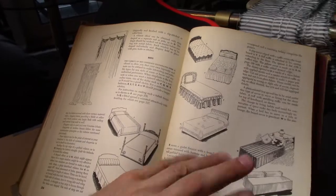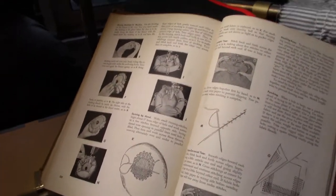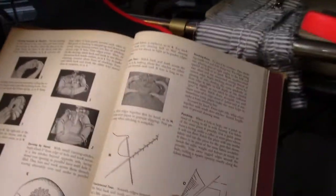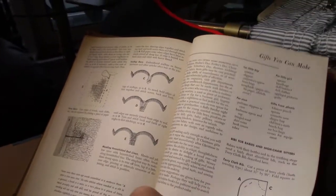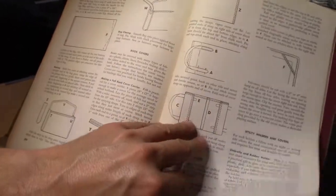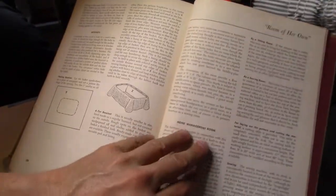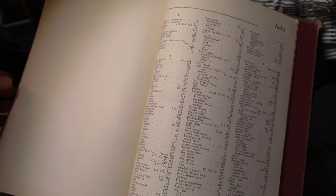How to do sketching. How to do darning. How to patch fabric to secure it. And gifts, all sorts of gifts and everything else. Cute little puppets and things like that. Pretty neat, huh?